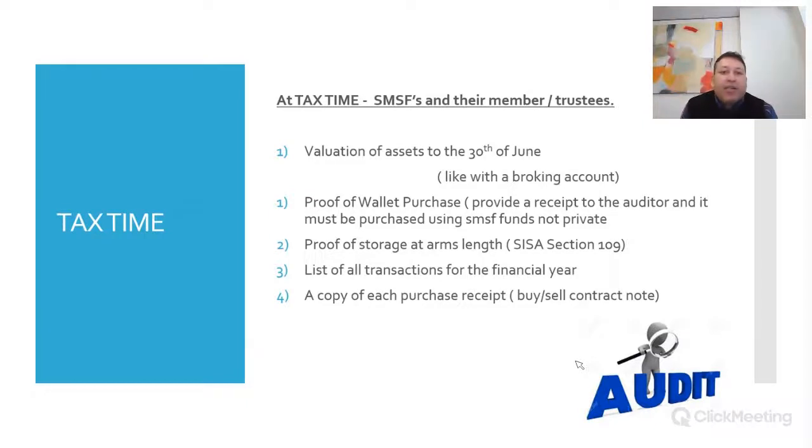So they're the key tax and audit requirements: valuation, proof of transactions, proof of receipt of purchase, proof of wallet purchase. Very, very important. Now, I should mention our auditor asks our clients to sign a statutory declaration to state the location of the wallet or private key as well. So something we go above and beyond in our compliance of crypto and SMSF assets. So that's what we tend to do as best practice.